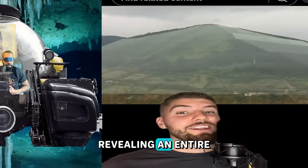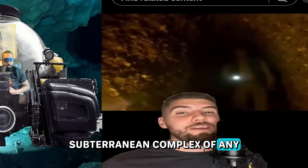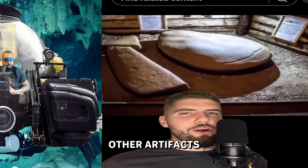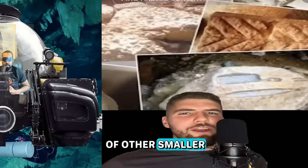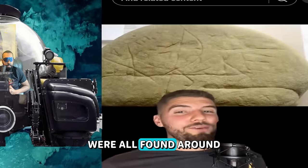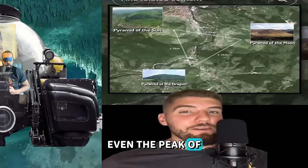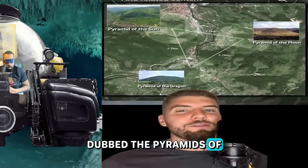Further studies revealed an entire underground tunnel system in the area, the longest subterranean complex of any pyramid in the world. Inside these tunnels, large stone blocks were found that clearly seemed to be artificially created and placed. Other artifacts, like this giant round stone that no one can explain, and a whole bunch of other smaller ancient trinkets, statues, and even what appears to be a map carved into stone, were all found around the Bosnian Valley of Pyramids, all dismissed as irrelevant or flat-out ignored by mainstream archaeology. Even the peak of the Sun Pyramid forms a perfect triangle with the peaks of the nearby hills, dubbed the Pyramids of the Moon and the Dragon.